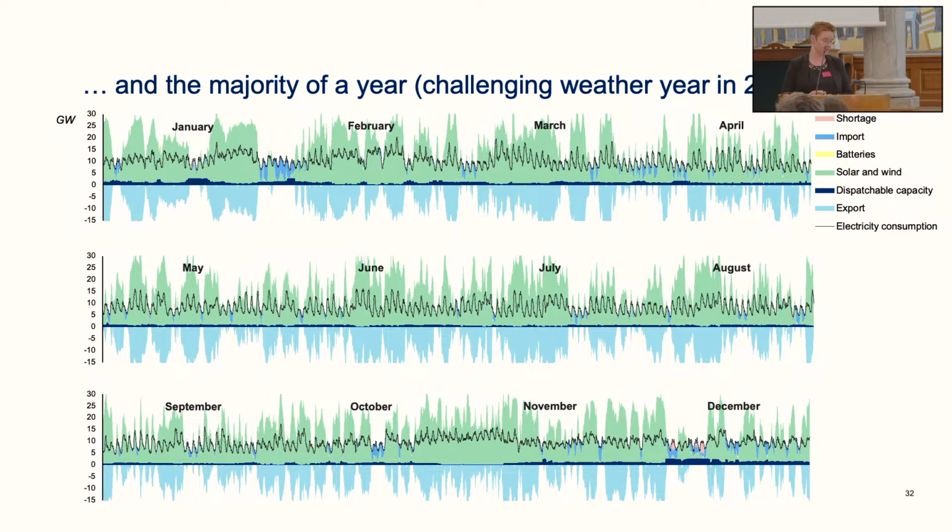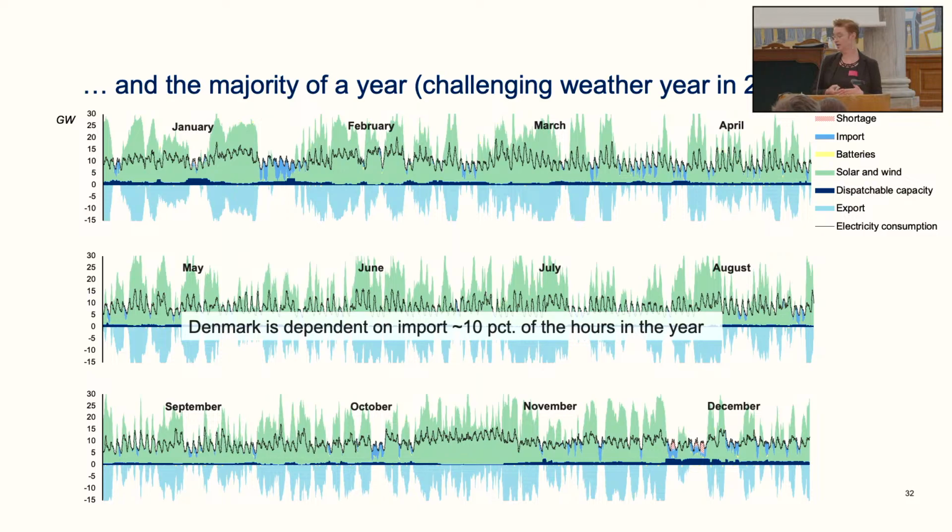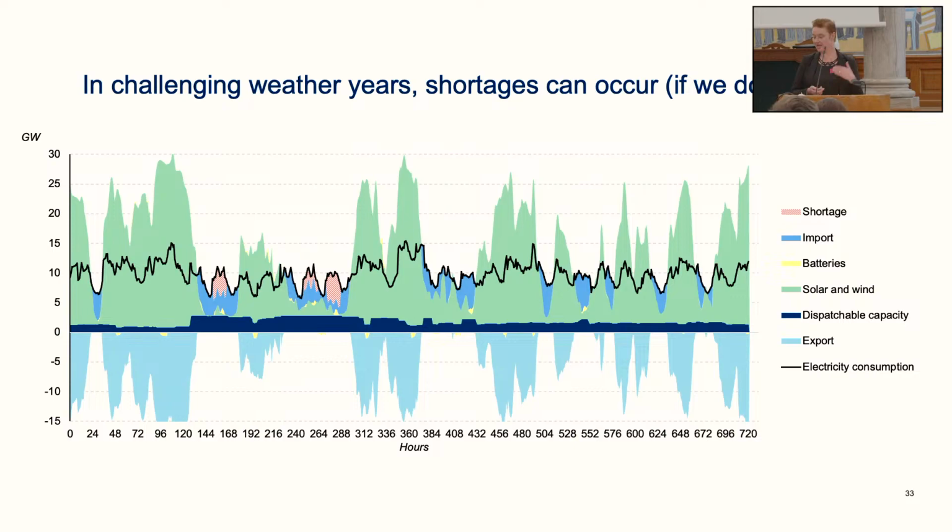This is assuming that we have the electricity market and cooperation that we have today. We also make a very stressed situation where we say, what if for some reason we have an outage on the transmission lines to some of our neighboring countries? We look at Norway and Sweden, a 2-week outage in a situation where we are already stressed. Here we can see that if we don't add any flexibility into the system, then there will be shortages in a few hours of that year. This is a year where we could see something happening maybe every 100 years.